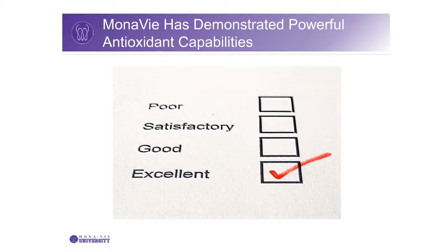Monavie has completed studies in all three areas of research: in vitro, ex vivo, and clinical. And in all three steps of validation, Monavie has demonstrated powerful antioxidant capabilities.